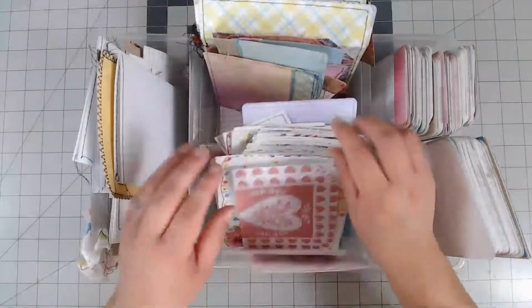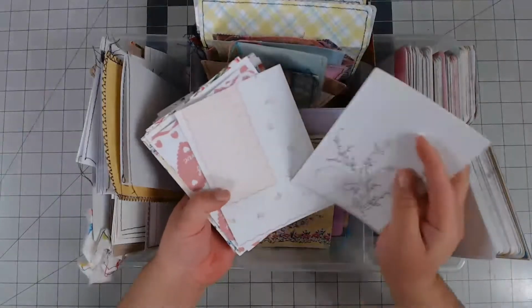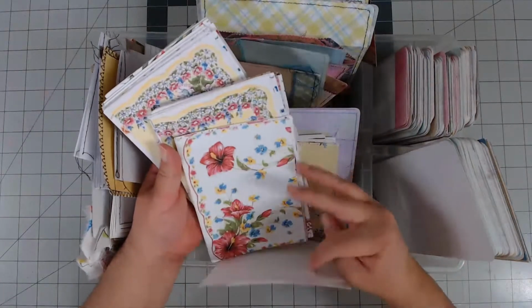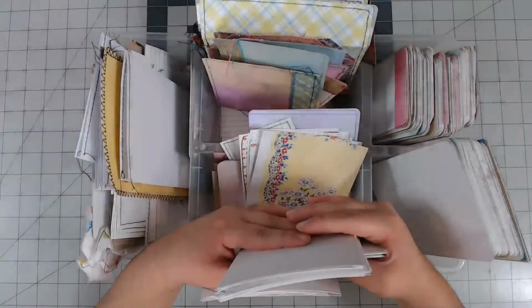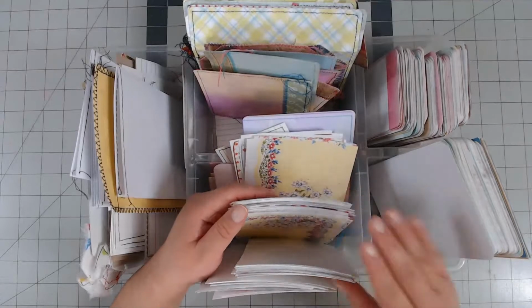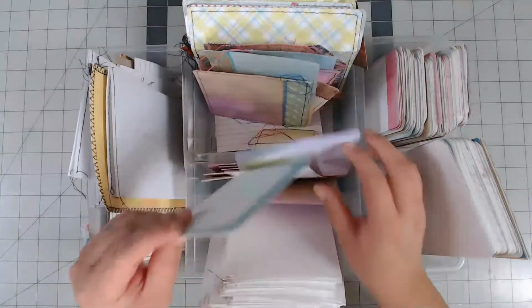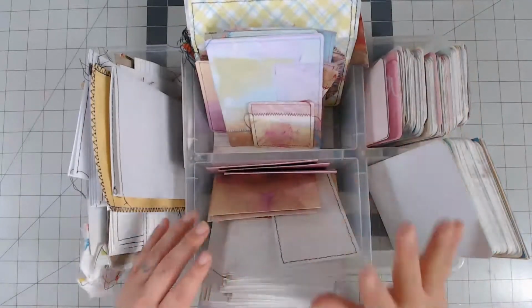And then these are my vintage hankies images that I use as pockets. So that's why they're in here, because, well, I guess they're not supposed to be in here because this is supposed to be note cards, but there's also some pocket stuff in here. And yeah, that's what I mean. Not everything is really organized. I still need to further organize some things.